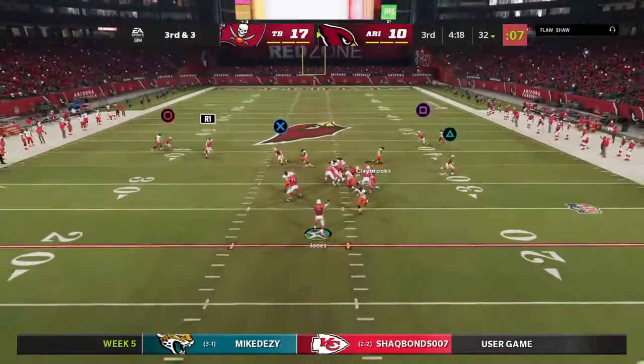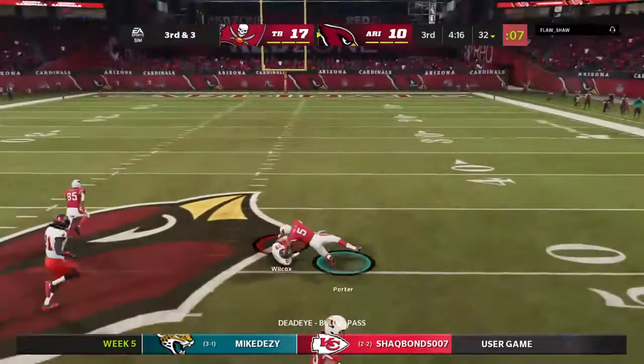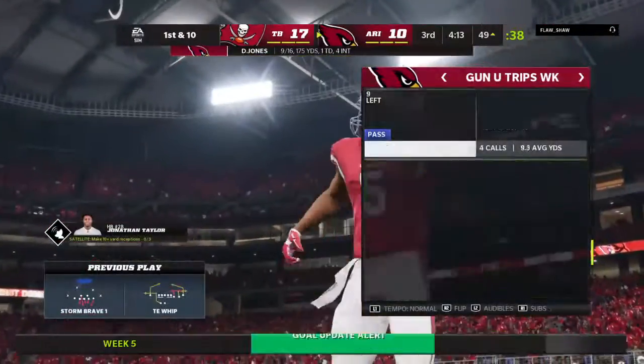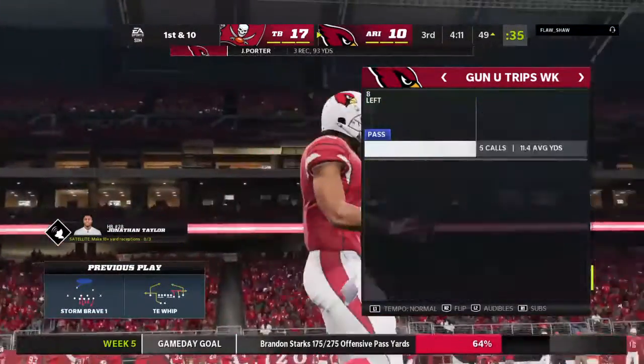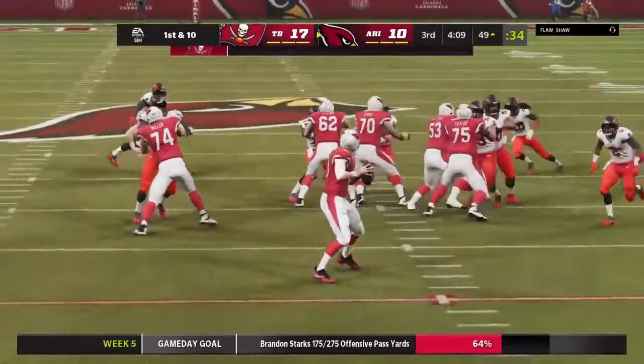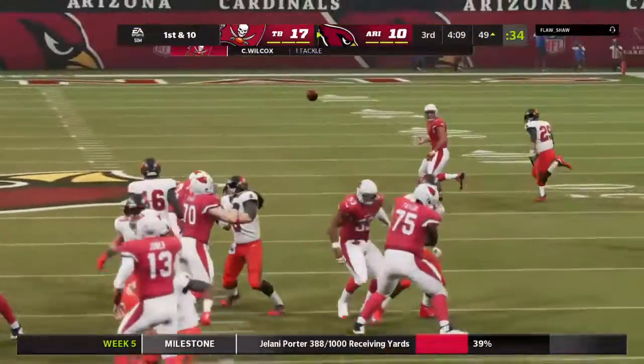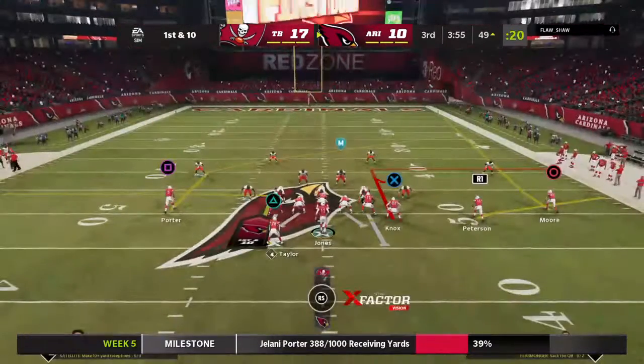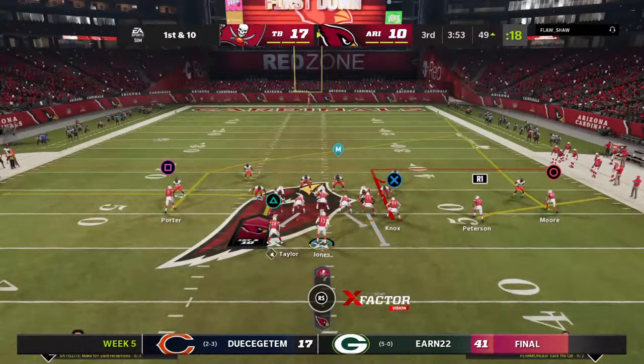Now Jones from the gun on 3rd down. He finds his man, complete. That's Porter, and he is going to have a Cardinals 1st down as they're able to get the 3rd down conversion. With the kind of game he's had so far, you had to know that on 3rd down they would be looking his way, and they did, for big yardage and a 1st down.